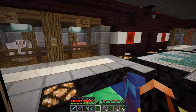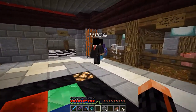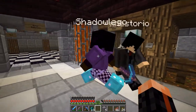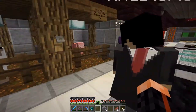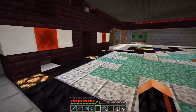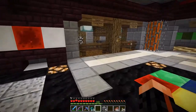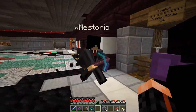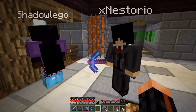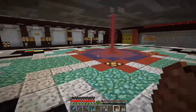This is our trained sheep, Wallace. He will be joining us in some of our shows. He'll follow you. This is Armstrong, he's our pig. Over here we have Goggles, our trained stage cow. He is trained to sometimes follow. And we have the twins Cranky and Chad. They've decided to join us.